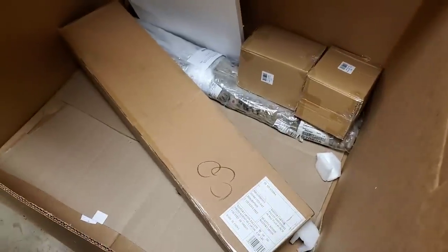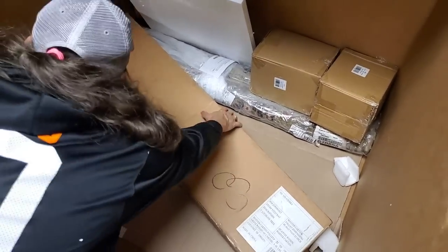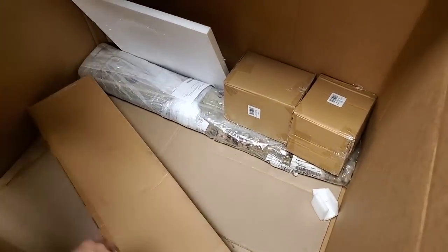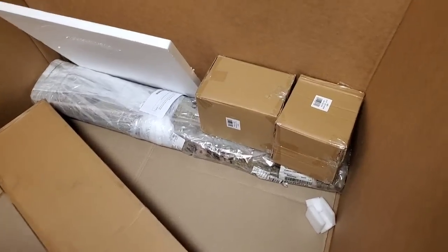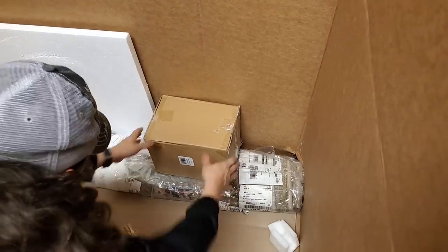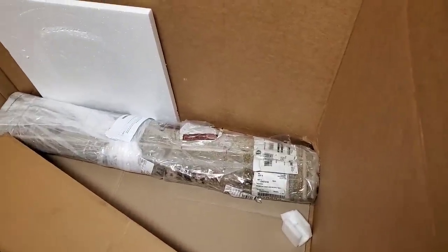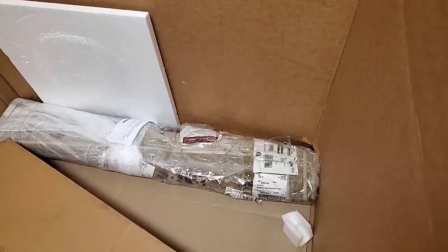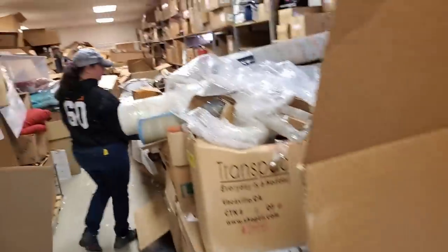We currently have a cherry blossom tree. We do. All right, so there's that. Then we got... Big rug. Big rug. What are these? I think the large rugs are probably going to go for like $50. Yeah. We usually put a nice picture on them. All right, let's go over here and I'll just open these two little boxes.